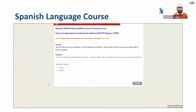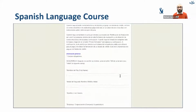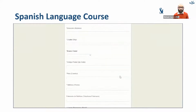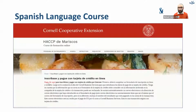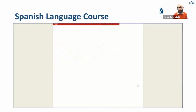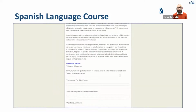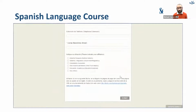Part of the modernization, to make the course more accessible to Spanish language participants, we have developed a new Spanish language registration site with a separate registration form. Students who enroll in this Spanish language course will be enrolled in the separate course with a learning management software set up in Spanish. This means all course features, navigation, and account information will also be in Spanish.